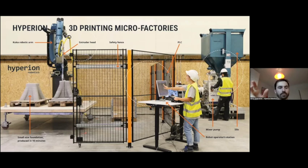We also have a team of automation and mechatronics engineers who are responsible for building the extruder head and placing all the sensors that we need to control the quality of the material as it's being printed. We are also developing the software that is able to speak to all these machines and coordinate them. And we also have a team of structural engineers, which I'm a part of, which designs those optimized structures.